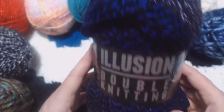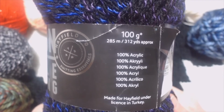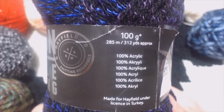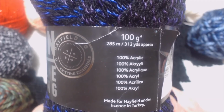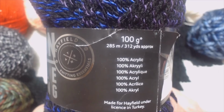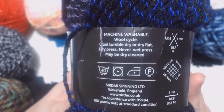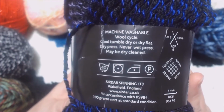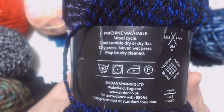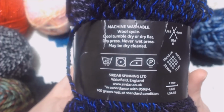It's absolutely gorgeous. Right, anyway, so the information for this one is it's 100 grams, there's 285 meters or 312 yards approximately. It's 100% acrylic and it's made for Hayfields under a license in Turkey. Okay, so let's scoot round. It is machine washable, wool cycle, cool tumble dry, lay flat to dry, dry press and never wet press. Maybe dry cleaned.